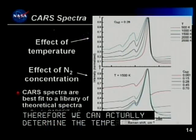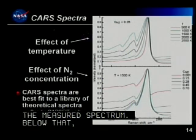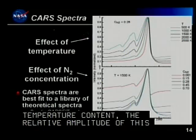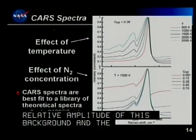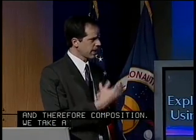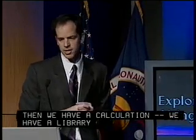Below that, we see that if we hold the temperature constant and vary the concentration of nitrogen, the relative amplitude of this background and the peak change, and therefore we're sensitive to composition. So what we do is we take an experimental spectrum, and then we have a library of spectra that we use to do a best fit, determine our temperature and concentration.